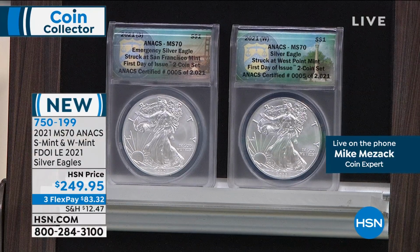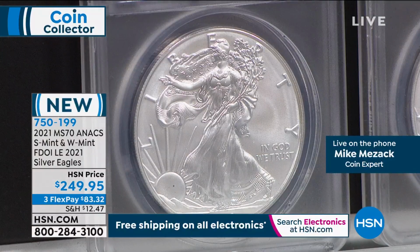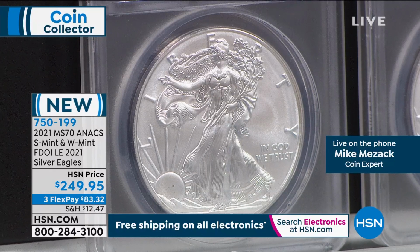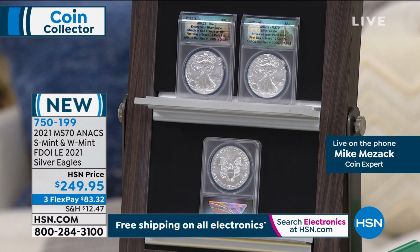When the United States government originally did this, we all assumed that the design change would be coming at the beginning of 2021. But 2020 got in the middle of that, so to speak, between 2019 and 2021, and that changed everything. They had to shut down the San Francisco Mint and the West Point Mint, and the Philadelphia Mint was working with skeleton crews. They simply have not been able to keep up with the coins.